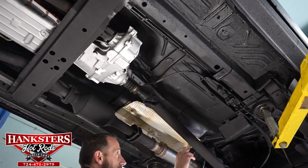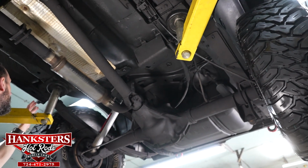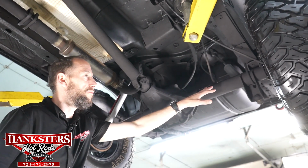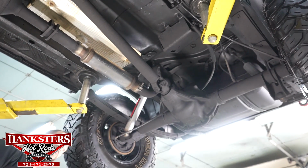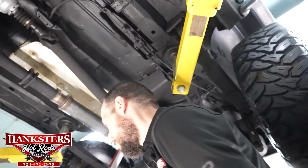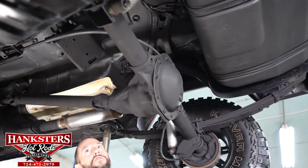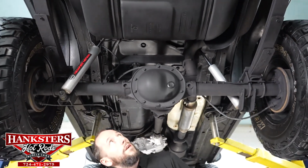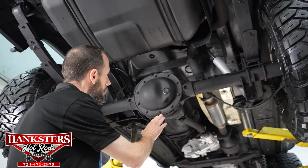We got balanced drive shafts. Rear of the Jeep, we got leaf spring suspension. We also have Rough Country shocks on the back, as I had mentioned. Our front spring mounts look good. Our input seal on our differential, nice and dry there. And like I had said, we got drum brakes on the back. Coming around, our rear differential cover, nice and dry as well.